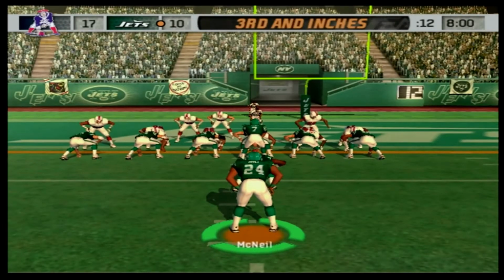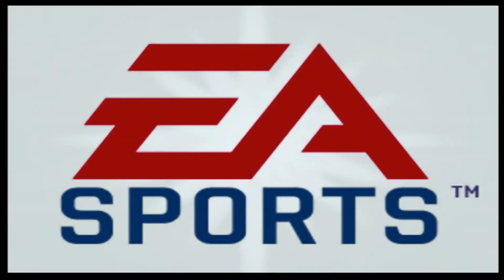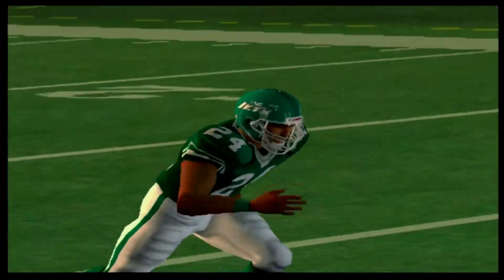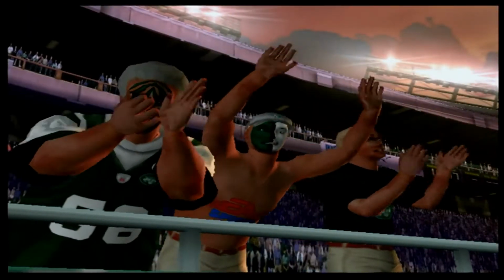Nice job so far on third down for the offense, and we'll see if that continues here. Touchdown, Jets. I'll tell you, they just knocked that defensive line backwards on that play. Watch it here. The offensive line explodes off the ball. The defense can't get any penetration, and the runner is in the end zone.